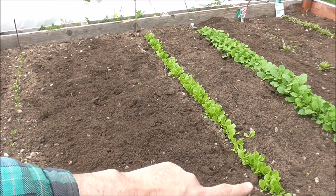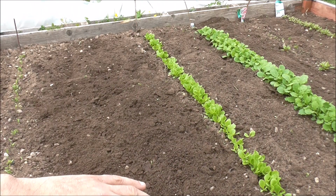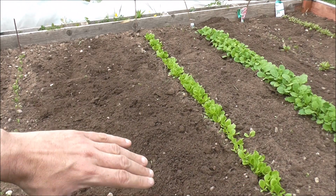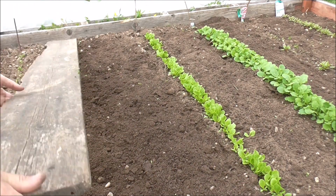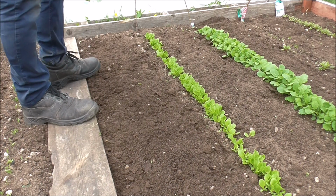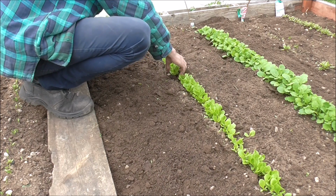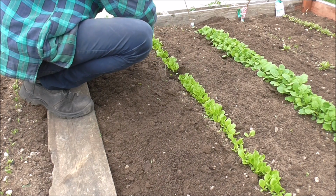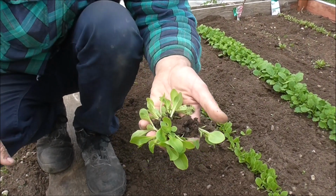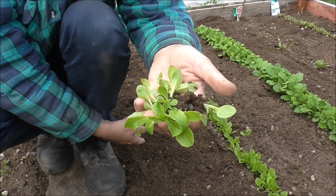What that will do is give these more space to grow, and it will set back the ones that I plant here by a couple of days. So when it comes to harvesting the lettuce, these should be a little bit further on than the ones I'm going to plant out there. So I've just dug a clump out like that, and I'm just going to replant them, creating a new row along here.